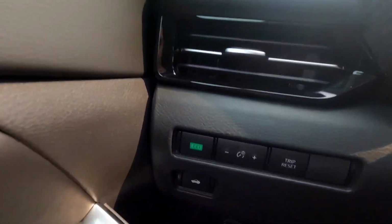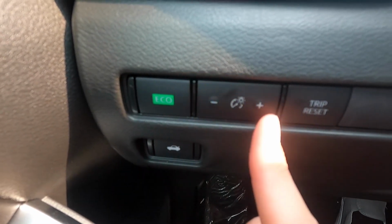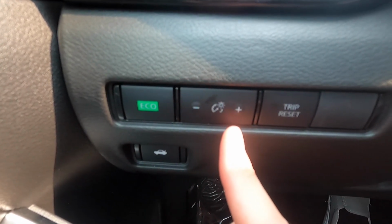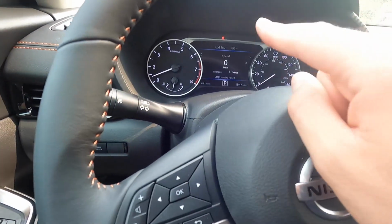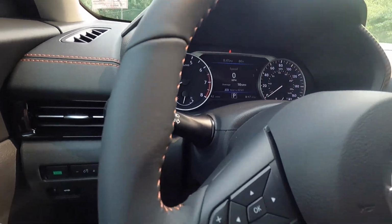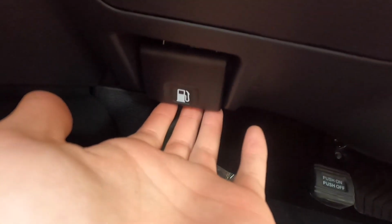So starting over here, pressing on that button will put you into eco mode. And then these buttons here are to brighten and or dim your gauge cluster as well as your backlit buttons. This is your trip reset button for your trip computer there on the productivity screen. That button right there will pop open your trunk, and then all the way down here, when you pull on this, that will open up your fuel door.